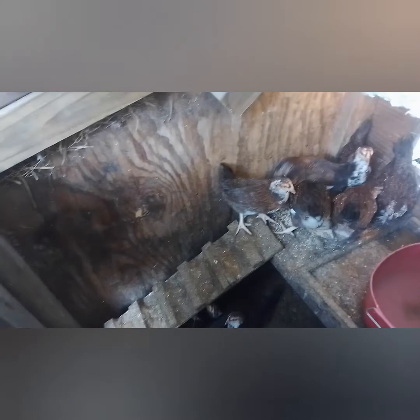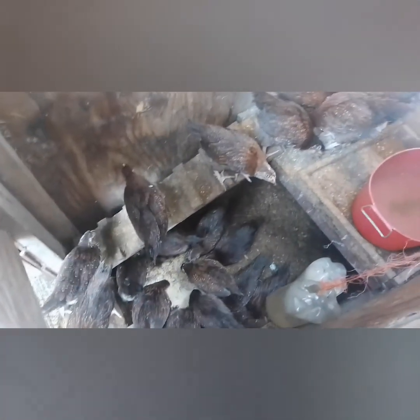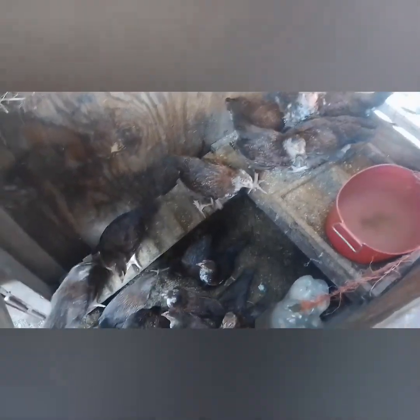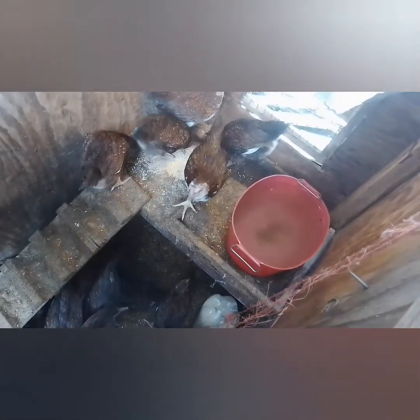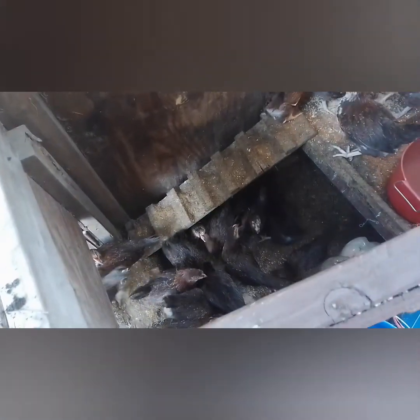Here we are at the 2-month chicks. Again, these are speckled Sussex. For size comparison, this is 26 inches. They're getting big. Still drinking out of our DIY water and feeder. And then I also have this up here because they tend to drink quite a bit every day.